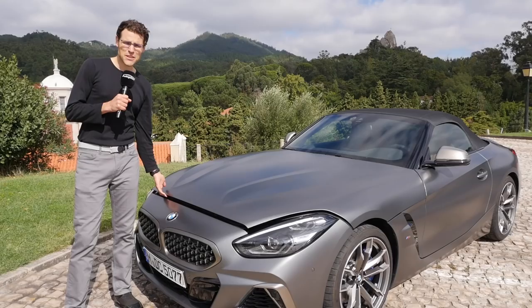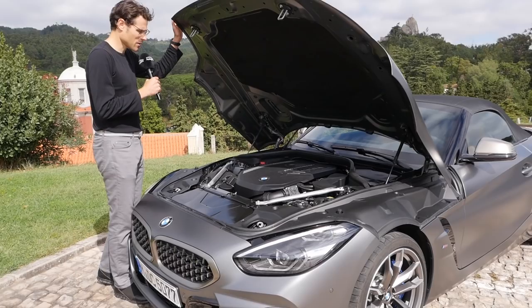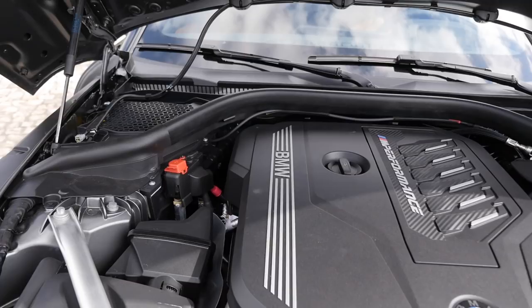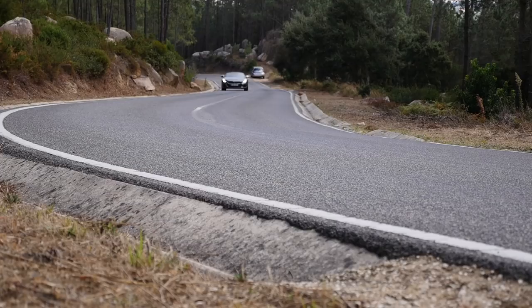So with the top model, the M40i, we got the 3-liter R6 engine, so 6-cylinder petrol engine, here with 340 horsepower, 4.5 seconds to 100 kilometers or 62 miles an hour, so pretty good performance for sure. And then you're also able to get smaller ones, the 20i 2-liter 4-cylinder with 197 horsepower or the 30i 2-liter 4-cylinder with 258 horsepower.